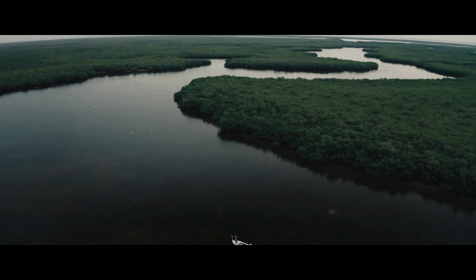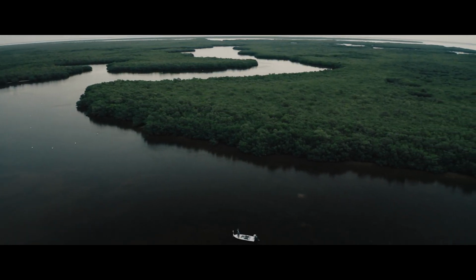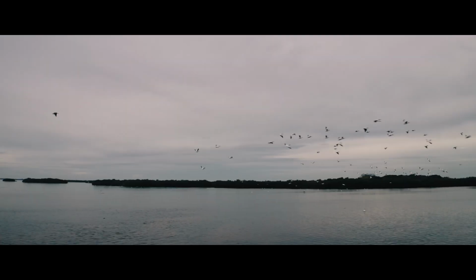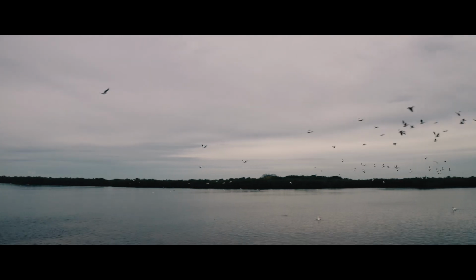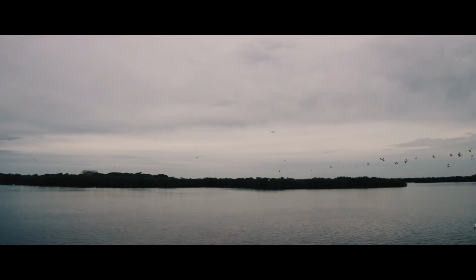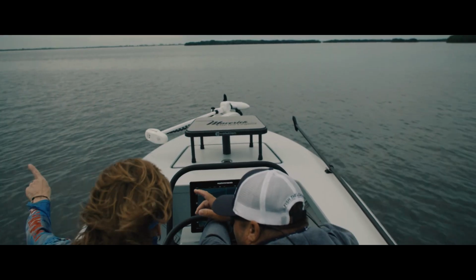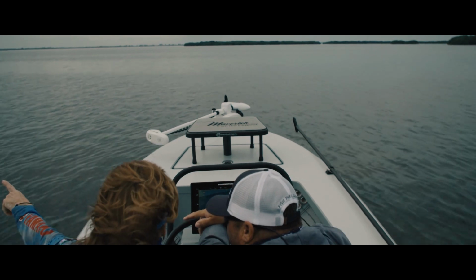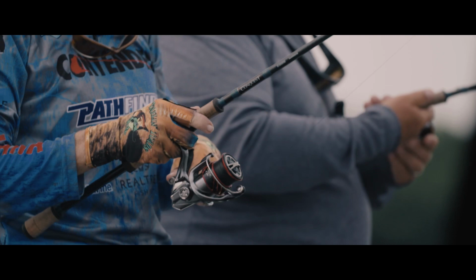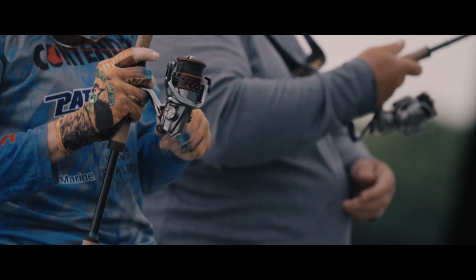You can catch them on the outside, but once you get on the inside, it's not just the fish that you're catching, but the bald eagles and the ospreys and the roseate spoonbills and the ibis and the wealth of nature that we get to experience once you slip past the outer perimeters of Charlotte Harbor. It's like, wow, is this really in my own backyard? But it's here. You just got to find the right people to explore it with.